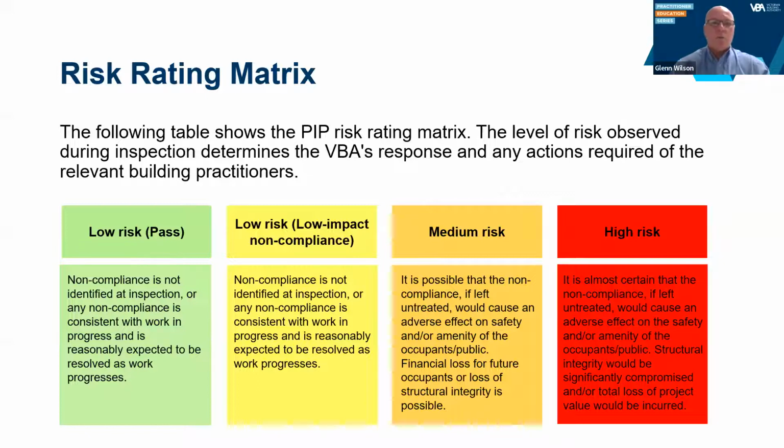The VBA works proactively with other government agencies, such as WorkSafe, the Environmental Protection Authority, and Energy Safe Victoria, when items of risk are identified that may fall under their area of responsibility for the health and safety of all Victorians.